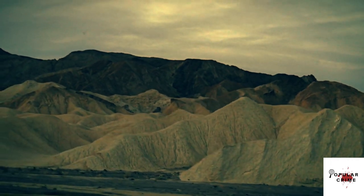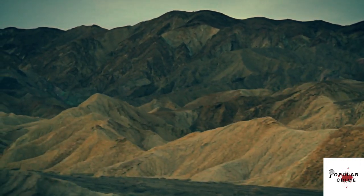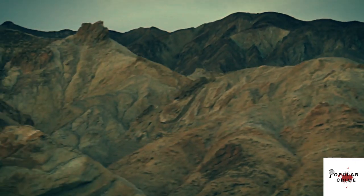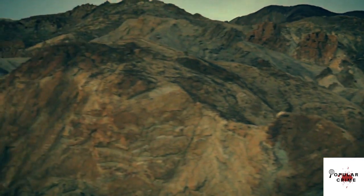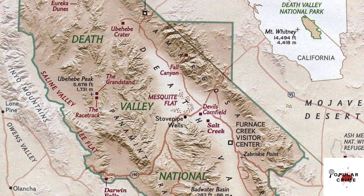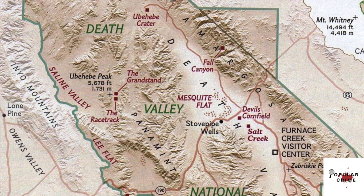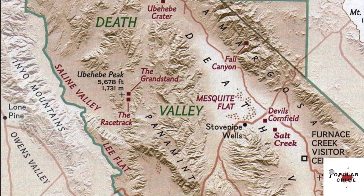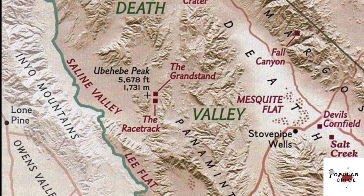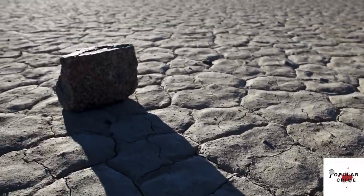Racetrack Playa is a dry lake bed located near Saline Valley in the northwest part of the park. To get to Racetrack, you need to follow a long, bumpy road that can rattle your gears and wreck your suspension. You set out from the grandstand parking area and drive 2 miles south, but when you arrive, you're treated to a stark desert landscape complete with cracked ground. And then you set out on foot towards the southeast end of the playa. Within a few minutes, you should be able to see the sailing stones.